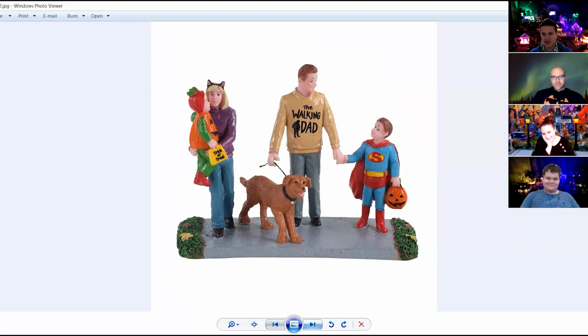So let's talk about some of these accessories, just quick hits. Kelly, I know you really like this one. Oh man, I'm excited whenever we get new trick-or-treaters because we don't always get new trick-or-treaters. And this one is okay. It ticks all the boxes for me because we've got the Superman, we've got the little pumpkin, we've got a dog, and we have a pun on the joke. It's amazing. An actual dad joke.